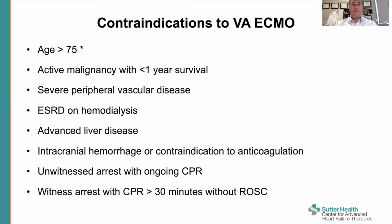But almost as important as the indications for ECMO are the contraindications to ECMO. The outcomes of ECMO, unfortunately, are very poor, and so you want to be very careful about who you put on ECMO and make sure that you're not doing something that's futile. You always want to think about what the bridge is. This is a bridge to something. That something could be recovery, a VAD, or a transplant. But if someone is not going to be a candidate, or you think the likelihood of recovery is so low given the overall situation, then you probably want to take a second look at whether or not you should put someone on ECMO.